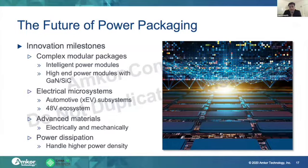So to be a part of these growth markets, we need to have some of these key innovation milestones, such as having a modular package with different package components integrated, and packages supporting high-end, high-power applications using silicon carbide and GaN. We have to come up with innovative solutions for new materials and designs to address high power and thermal management requirements. And ultimately, the whole goal is to improve the power density, improve the product performance per watt, right?